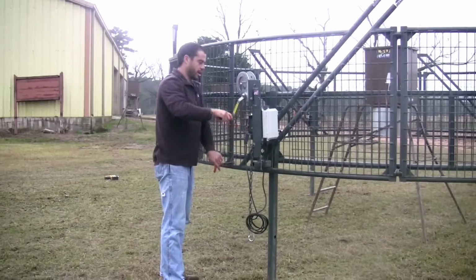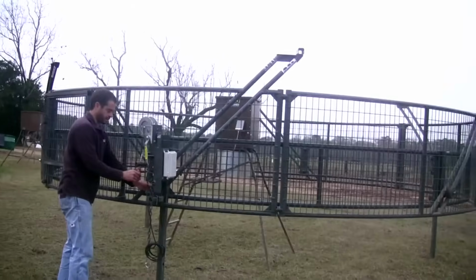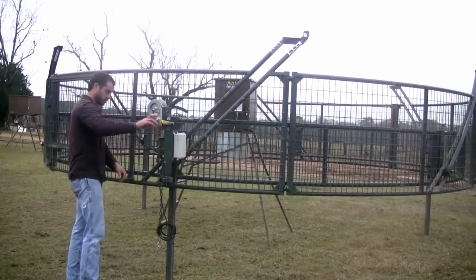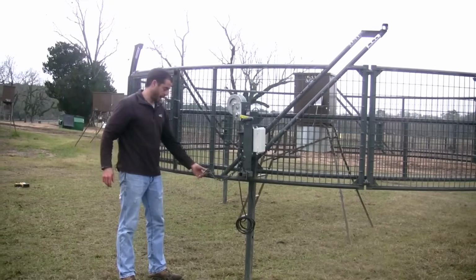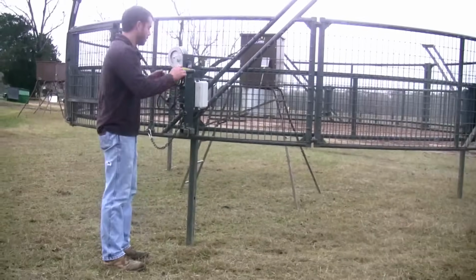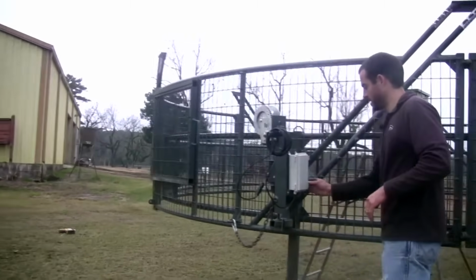The trap is caught. There is a safety loop that you can put that on so it's not in the way. This is very important. This is the safety chain. You want it at all times when you're not trapping, just in case you're moving in and out. That could save you. Okay, so at this point, you're ready to trap.